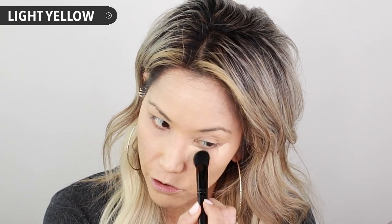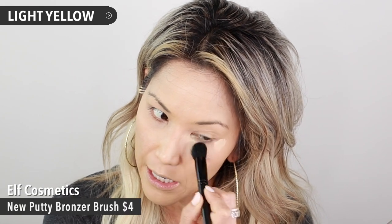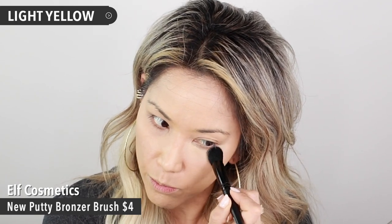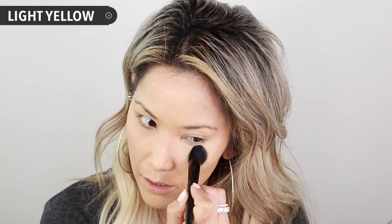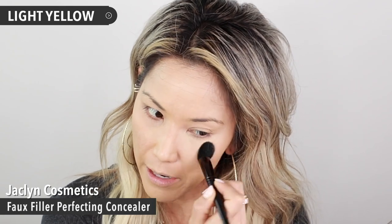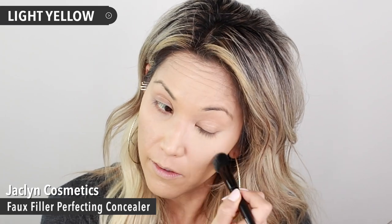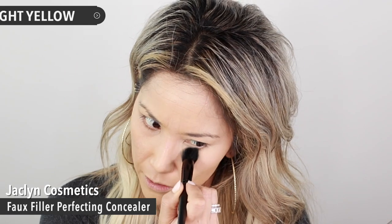You guys, I have been loving this new e.l.f. brush. I'll go over that in just a second, but before this dries down, I want to just put this in. This is the new e.l.f. putty bronzer brush, $4. So this is really beautiful. I haven't tried this on my eyes yet and I am liking it. And I think this kind of formula might be good on the eyelids for a more natural look. I've been saying that I like to stay away from concealer and foundation on my eyelids because I do feel like my eyeshadow lasts longer through the day.